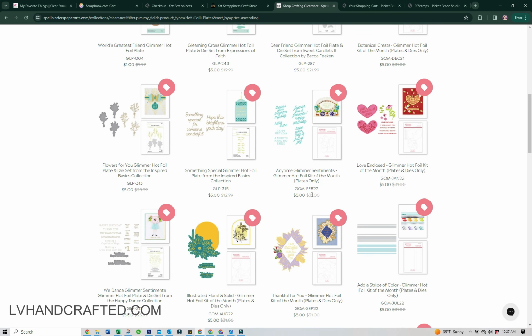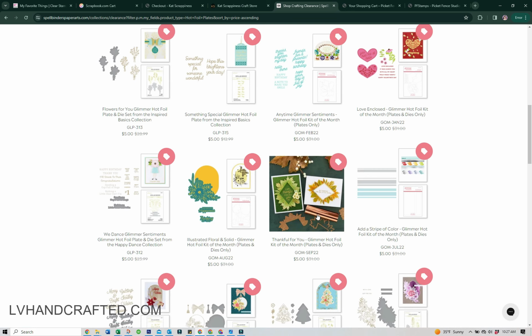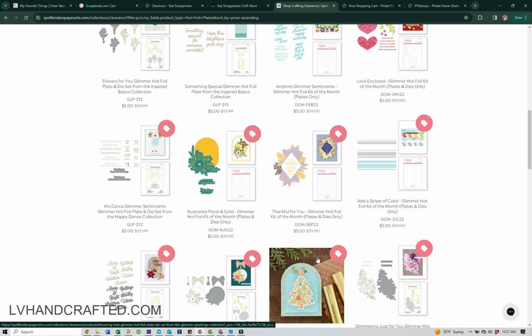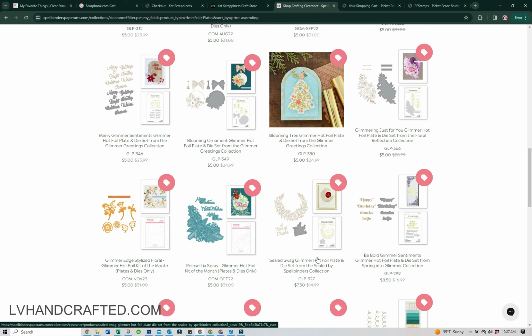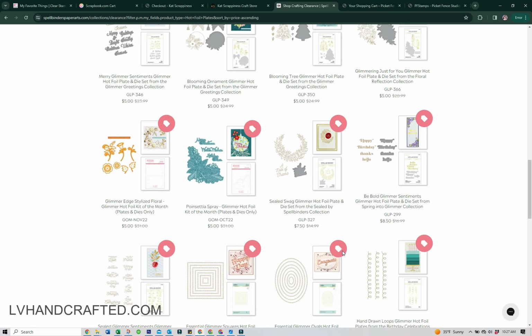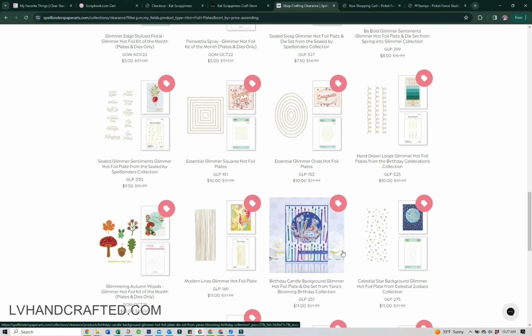Again, the club kits are crazy when they go on clearance. $5 down from $31, $5 down from $31. Like, look at all these club kits from 2022. It's not even that old. It's only from a year ago, and it's dropped down like 75%, or more actually. So crazy, crazy good deals.